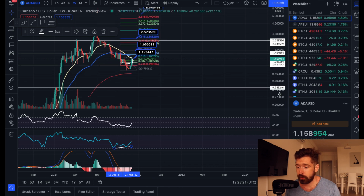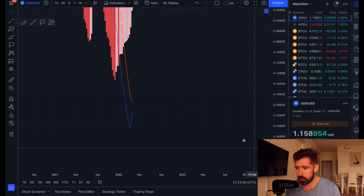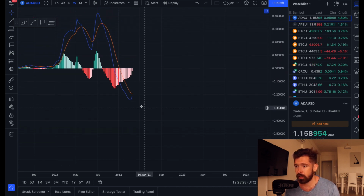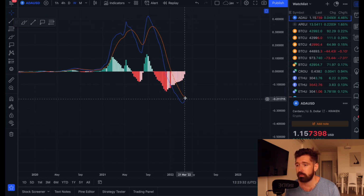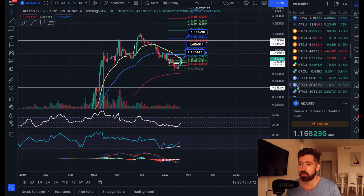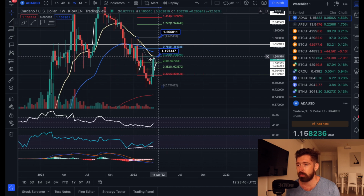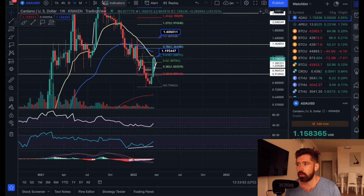On the weekly time frame, let's take a look at the MACD. Let me open this up quickly. So we're about to have the bullish cross. We're very, very close to seeing the bullish cross on the weekly MACD, which would be an absolutely massive sign of strength. If you see these oscillators start to flip green, we see the bullish cross. We could see an absolutely massive, massive push to the upside, in my opinion, for our friend Cardano. So do watch $1.19. I think that will be a major level that we could get rejected from, as it lines up with the golden ratio as well as the 20 EMA on the weekly time frame.